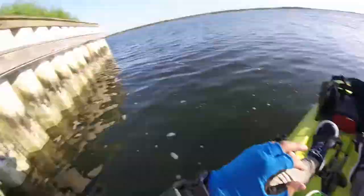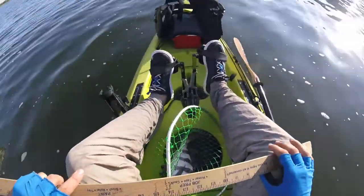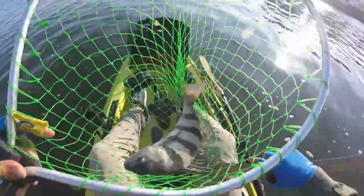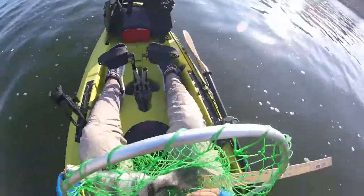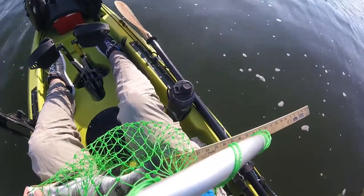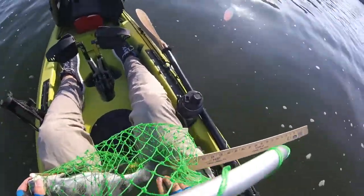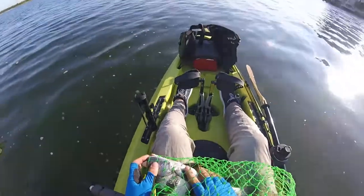Okay. So what's the minimum for black drum? I think he's definitely a keeper. But I'm gonna check anyway. So 14 inches. Oh yeah, he's right at it. Make sure your nose is lined up. Yeah, my friend, you're right there.